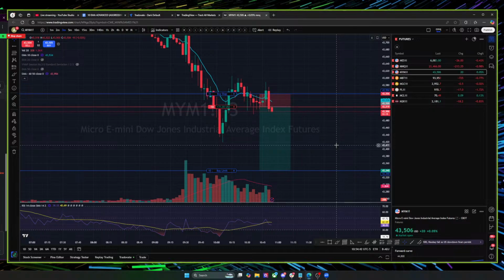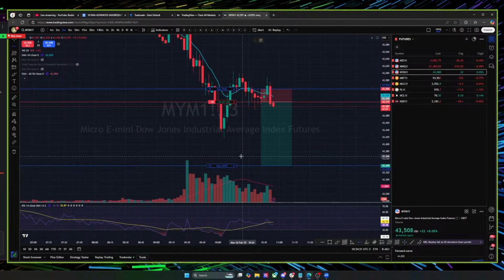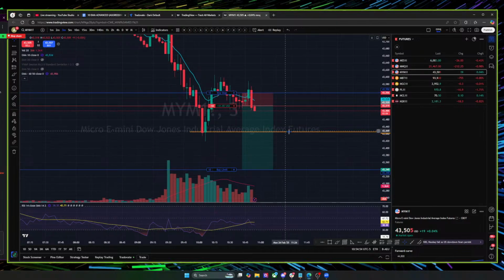So far, so good. Let's not jinx it, though. We need to break that wick right there. That's our first kind of area. Now, would I trim here? I probably would trim 1 or 2 contracts just because we have so many. We have 10. And yes, if you don't trim at all in your trading, you could be running 1 full size YM contract instead of 10 MYMs. But okay, here goes the trade.